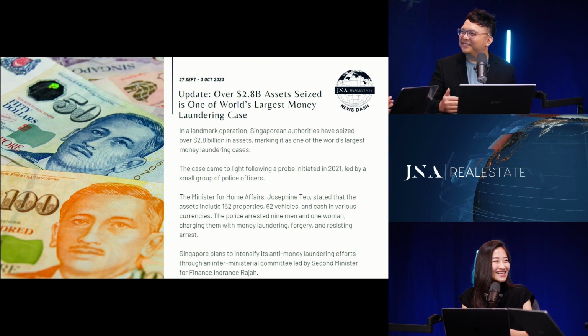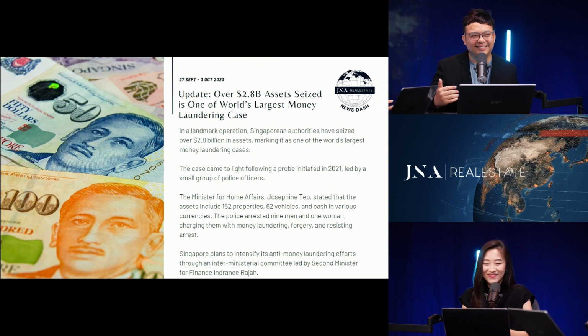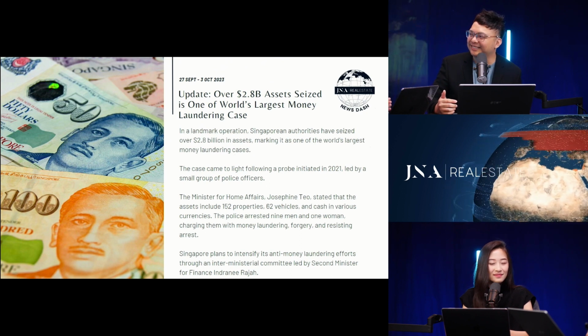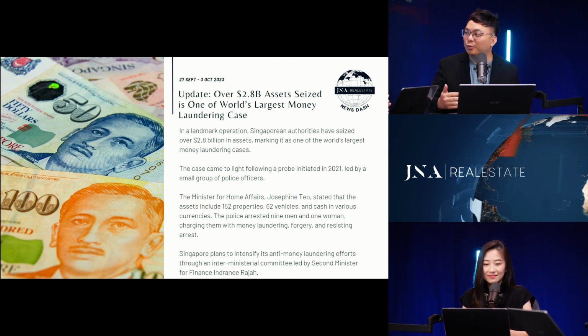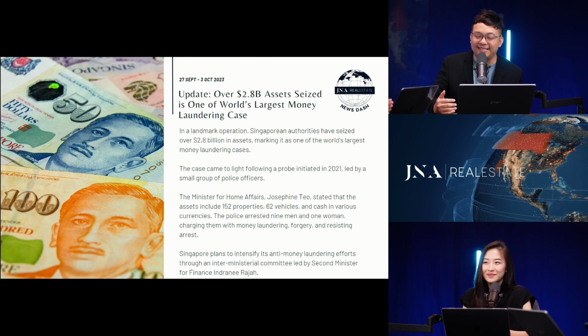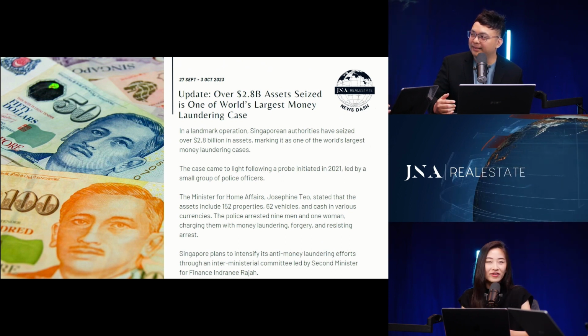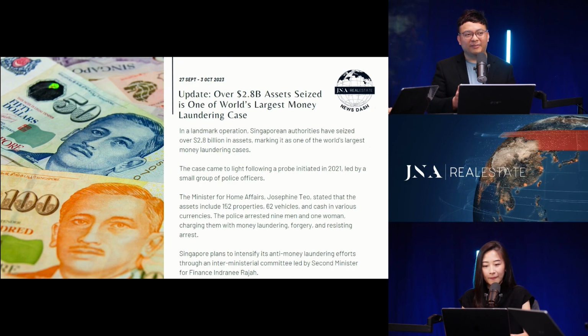So, in line with Singapore being number one, this is soon becoming the world's largest money laundering case, right? And now it's at $2.8 billion in seized assets. Yeah, 1.24 billion being in properties and vehicles. Yeah. And when we first reported about this, I remember it was only 1 billion. And everyone was like, wow.